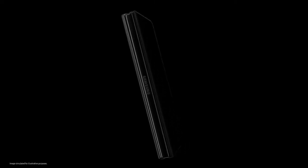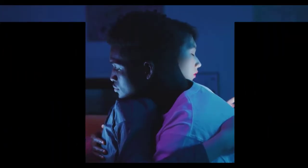Hi guys, finally the Z Fold 4 is here. Samsung have just released the new smartphone a few hours ago.